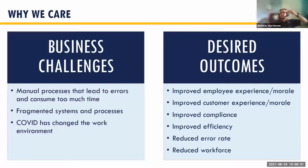And this right-hand column here with the desired outcomes, this is something that was pulled directly from Gartner. So Gartner interviewed a bunch of executives and was asking them, hey, as you invest in automation, what are you looking to get out of that investment? And these are the things that they came up with.